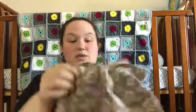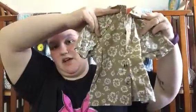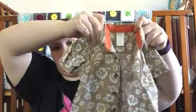Next for Wyatt, we picked up a shirt. It's the brand George, and it's 6 to 9 months, and this is a cute little tan Hawaiian shirt with a little orange on the inside. So we thought that would be really fun, and he'd look so adorable in it.